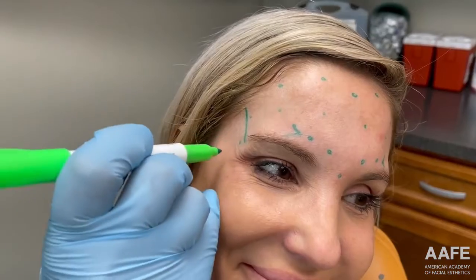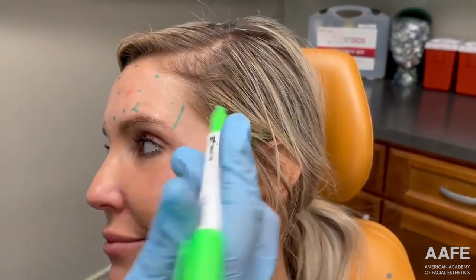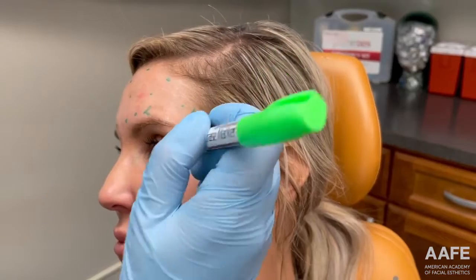Good. Relax. Cheesy. Relax. And then this side. So same thing, palpating the orbital rim. Cheesy smile. Relax. And so I've just sort of spaced my injection points there as well. And we'll get ready to inject here in a moment.